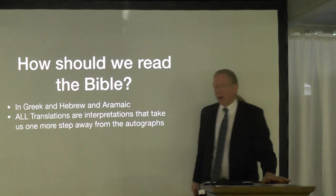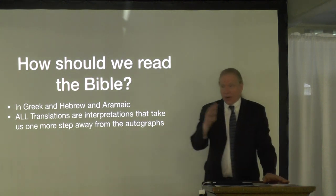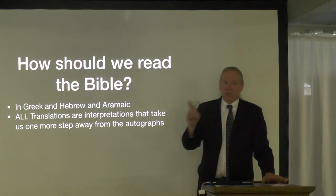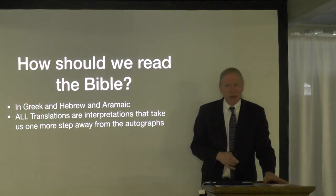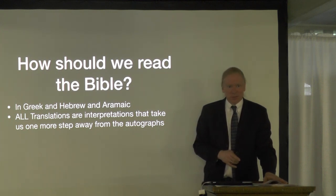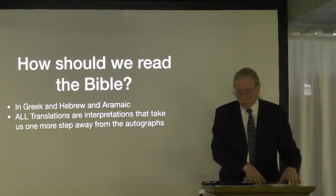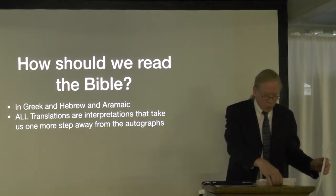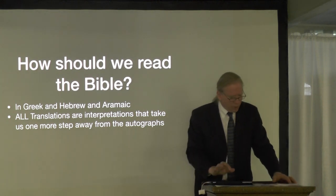Well, this is important. All translations are interpretations. And every interpretation takes us one step from the original. So no translation is going to be 100% accurate. There is not going to be the best translation. I do have one that I prefer. Again, momentarily, I am going to tell you why. But let's take a look at this. Do a little review here.